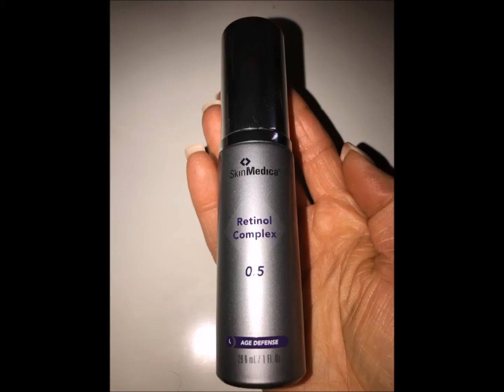But when I do alternate skincare, maybe once a week I'll use the retinol or tretinoin or Retin A. This is actually the retinol complex. I started with a 0.5. This makes the layer of your skin peel off, so be prepared for that, especially around this area. I peel a lot, and then you have to moisturize.